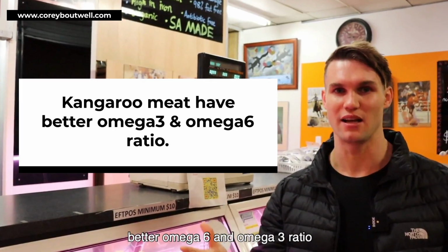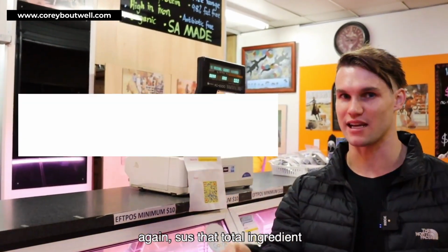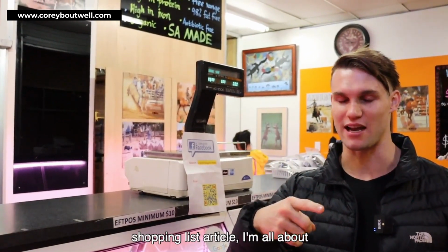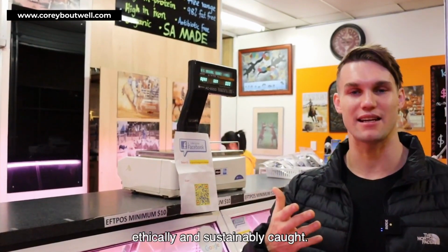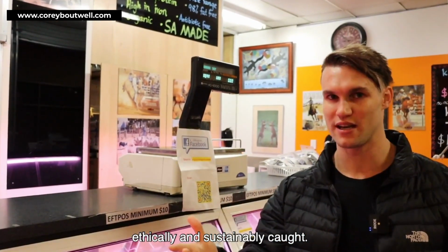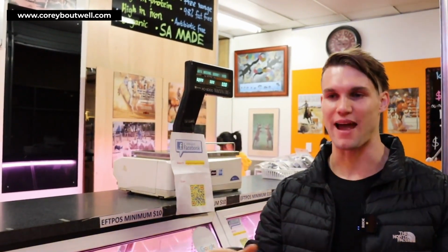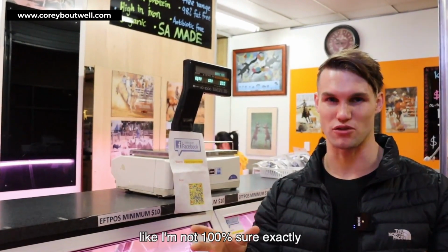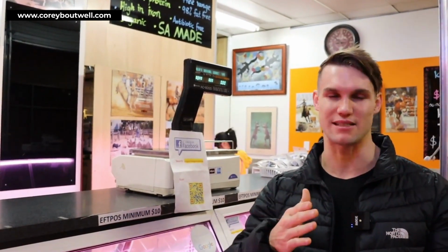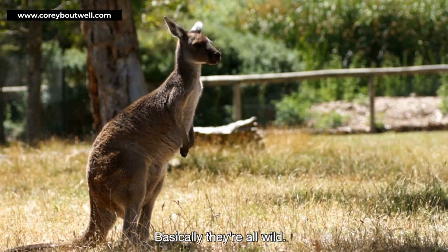Firstly, they've got a much better omega-6 and omega-3 ratio. And if you haven't read about the omega-3s, again, suss that total ingredient shopping list article. I'm all about the omega-3s. But basically, the kangaroos are ethically and sustainably caught. None of them are farmed. They're all wild shot kangaroos. And they have a whole bunch of laws around that as well. I'm not 100% sure exactly what the law is, but I know that they're not allowed to shoot mother kangaroos and things like that. But basically, they're all wild.